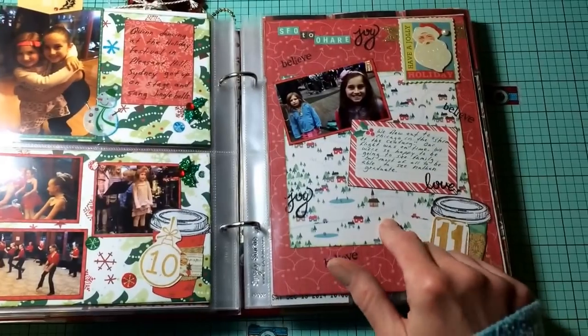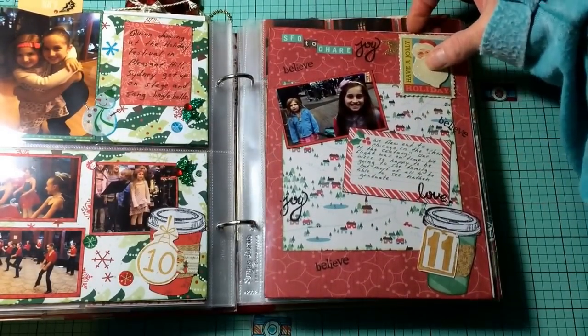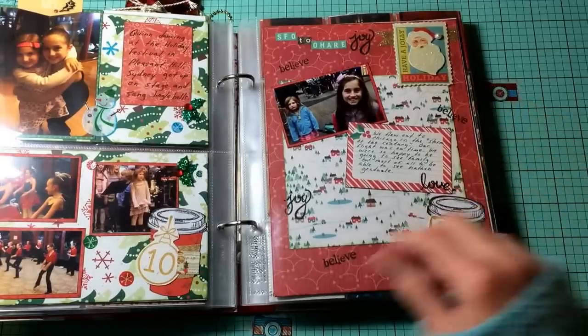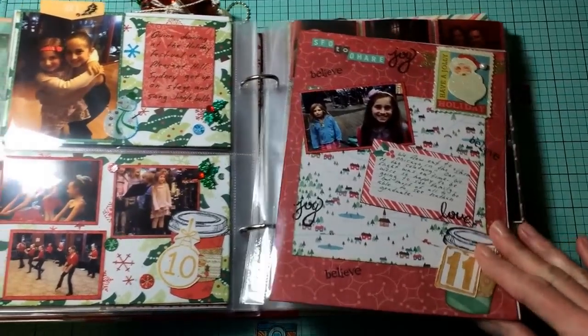And on the 11th, we were leaving to go to Chicago to visit our family, because we were here in California, but originally from Chicago. So we were going home to see family and also to see my son graduate. So we left on the 11th.